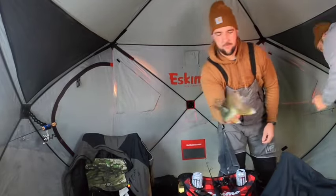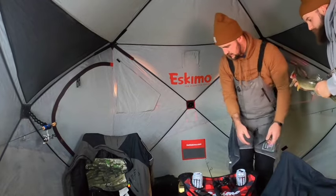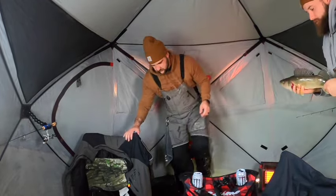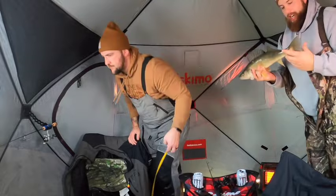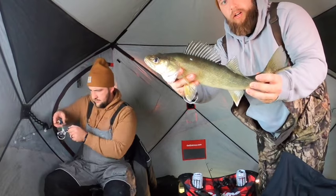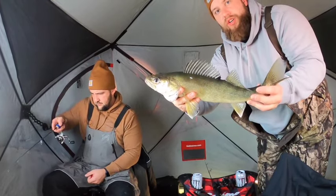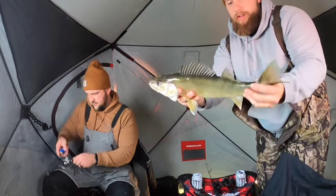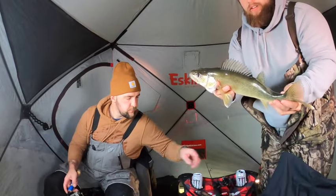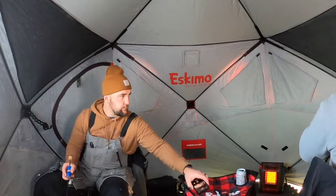Nice fish by Aaron. Go show that to the camera. Tell them what you're using. Talk to the people. Yeah, boys. Using a lime green glass buckshot with a little orange fleck on the underbelly. Nice little beauty right here. Love that. Good day to have a day. Good catch.